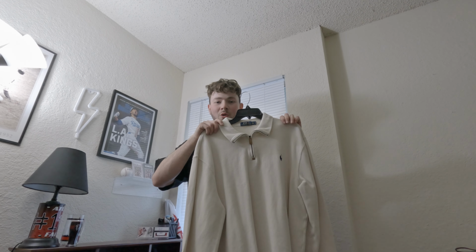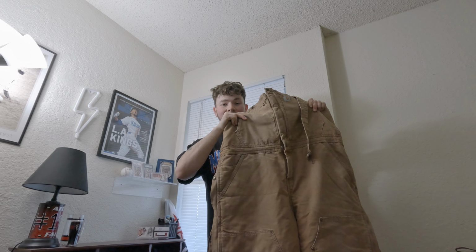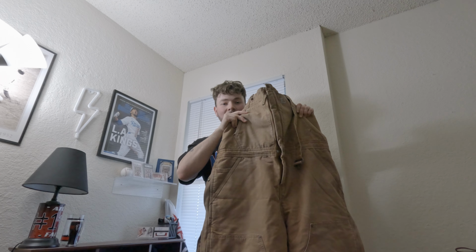And then this Polo quarter zip. Next up, we got these Carhartt bibs. These things sell for a lot. Paid $7 for this. Should net around 60, 70 bucks out of it.